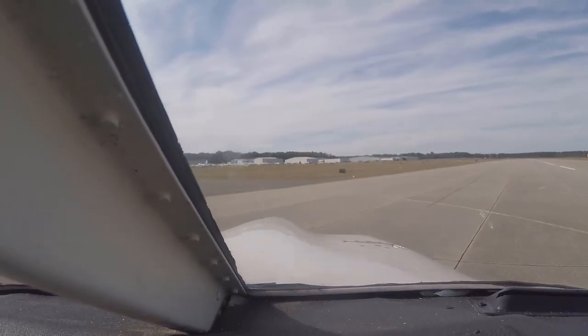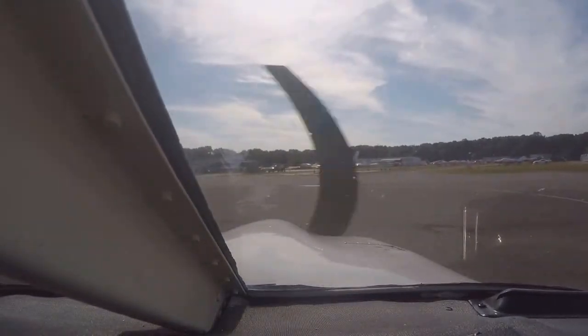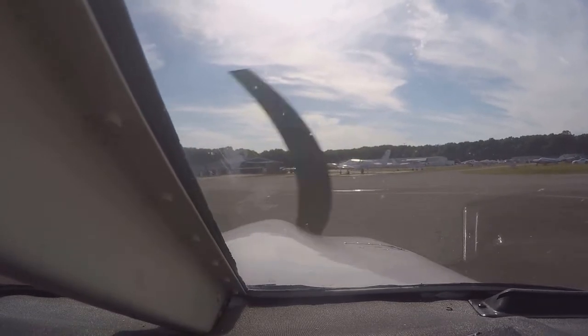Brookhaven traffic, clear, 33 and echo, Brookhaven. No, do not park there. Now it's latched. Do not park there.